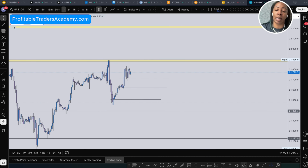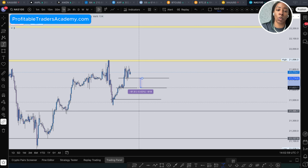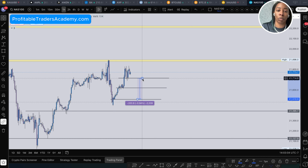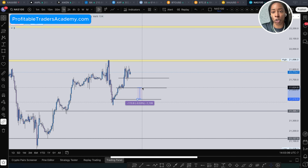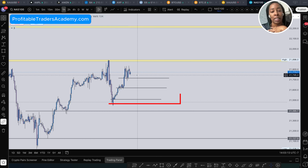So before we do anything, what I like to do is measure these zones just to make sure that they make sense. So this is about 91 points. It's a little small. This right here, from this area to this area, 113. Okay, not bad. So if your trading plan allows for smaller point ranges, then this could be really cool.